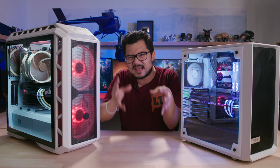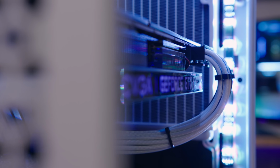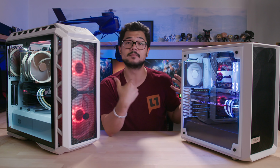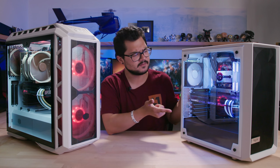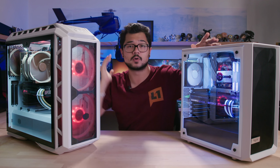So truth be told, this is probably not going to be the most exciting showdown ever because the core specs are so similar, and any difference in gaming performance or thermals is likely going to boil down to things like the add-in board partner for the video cards. I believe the EVGA card is clocked maybe 10 to 15 megahertz faster than the MSI one out of the box, and other things like the cases and the cooling solutions.